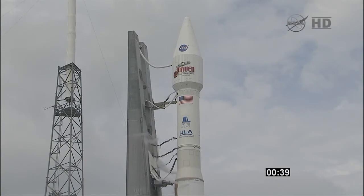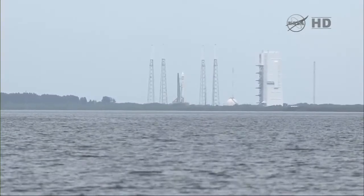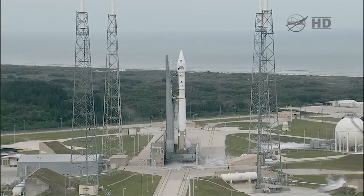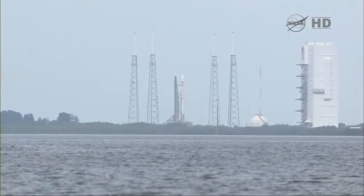40. Stable at step 3. 25. Status check. Go Atlas. Go Centaur. Go MAVEN. 20. 15. T minus 10, 9, 8, 7, 6, 5, 4, 3, 2, 1.